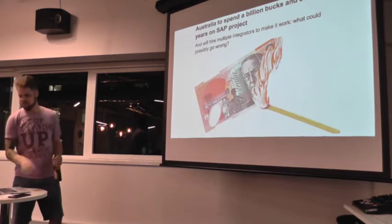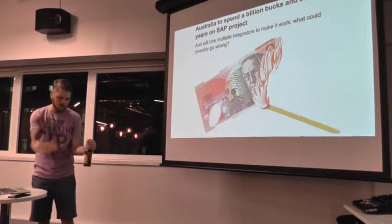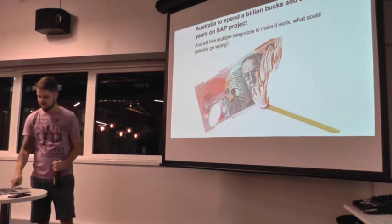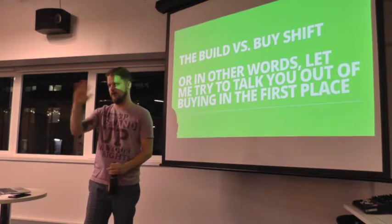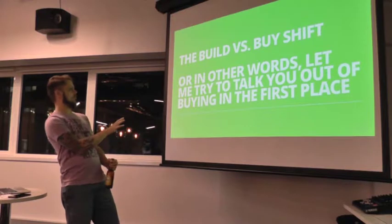Okay, so I just thought this was relevant. The talk is about how to select commercial off the shelf, right? And I'm going to start by trying to change your mind in the first place. So don't buy it, just build it, right? And I'll try to talk you into this. Can you read this? Is this readable? Yep, more or less. Okay.